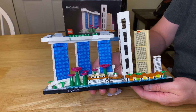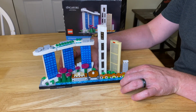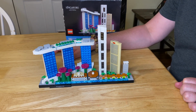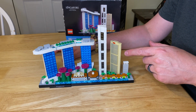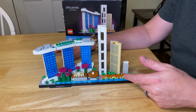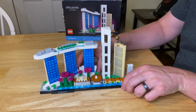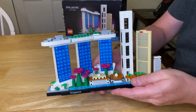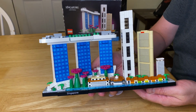This is Singapore, guys. This was a very cool set. Let's just take another look at it. We've got so many cool buildings. I didn't know much about Singapore until I started building this set, and I think that's what's really cool about these Lego architecture sets, is you get to learn stuff about what you're building as you're building it, or, you know, afterwards. So, yeah, I highly suggest this set.